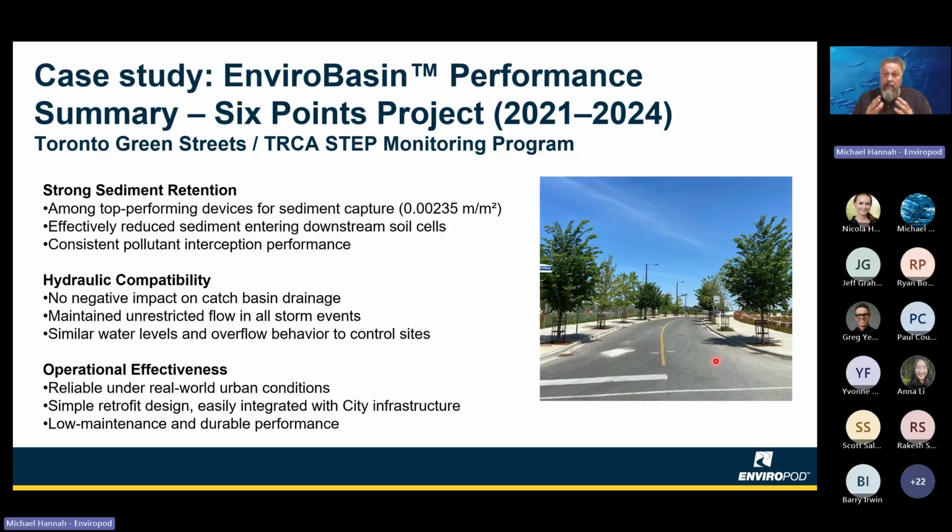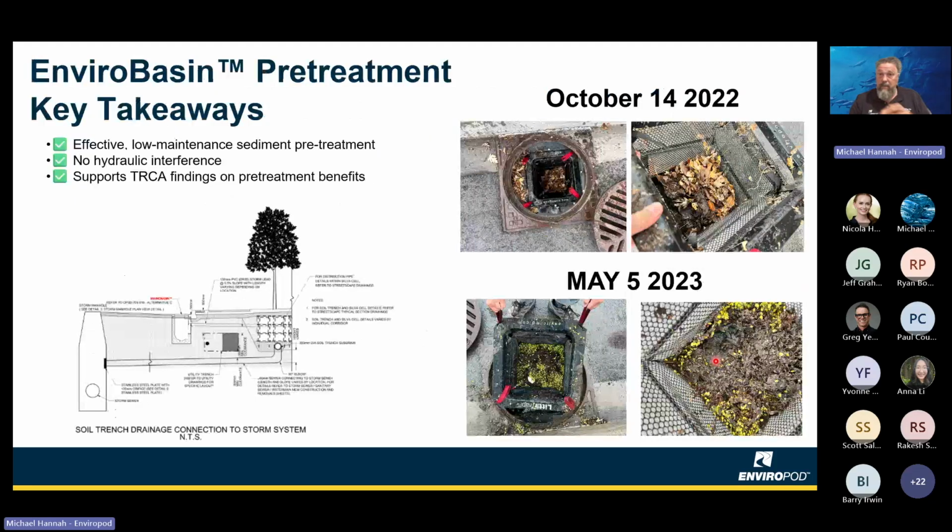That sediment and trash and debris would have ended up inside the tree cells, reducing their ability to get more water and reducing their ability to serve their purpose. They're being installed to reduce runoff, so they need water going to the roots. They were easy to maintain. The ops crew from Toronto City didn't seem to have any problem with maintaining them. And over 2 years, they were really reliable and caused no flooding. So here's some pictures of our work there.